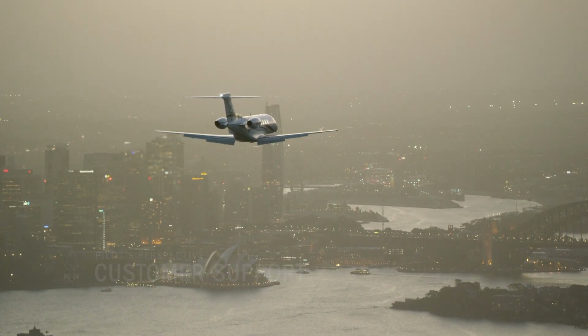In terms of support from Pilatus, in my experience of the last 13 years operating a PC-12, the support's been fantastic. All aircraft are going to have problems along the way. We had small issues with the aircraft and there was no problem. The service provided by Pilatus was second to none, and you'd expect that from the PC-12 right through to the PC-24. It's not going to change, it'll be the same service.